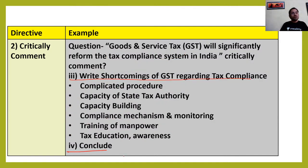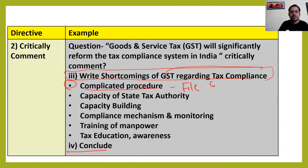Now you will talk about shortcomings. The second side of the coin is shortcomings of GST regarding tax compliances. So what are shortcomings? It is complicated procedure. To file GST, the procedure is a bit complicated, and initially, especially less techno savvy companies were finding it difficult to file GST. We all have seen this. So complicated procedure of GST filing.